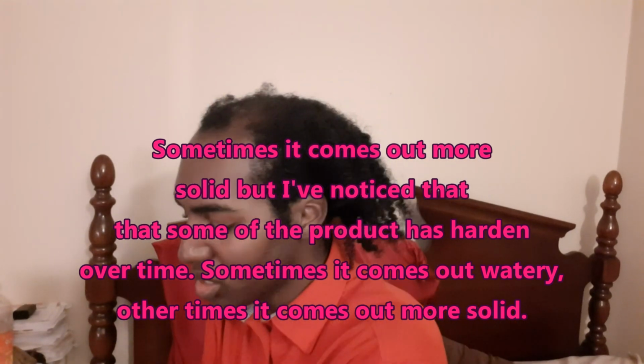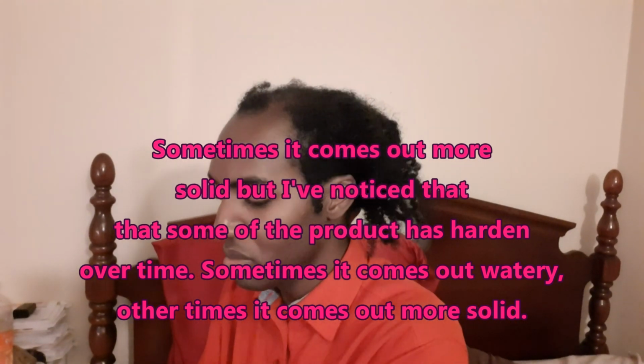I'm just going to put this on my hair like so. Okay. Rub it into my hands. Put it onto my hair. Now, this is not how I would normally do it. But I'm on my bed. Almost about to stain my sheets up and stuff.